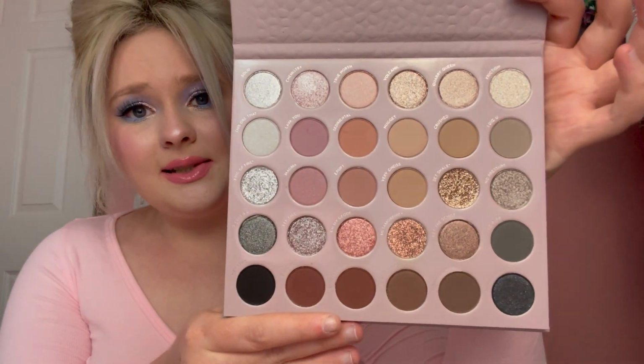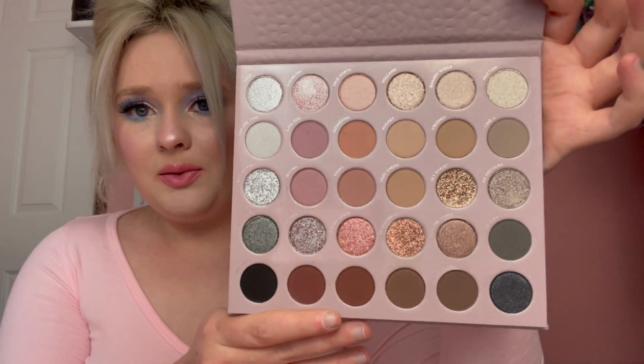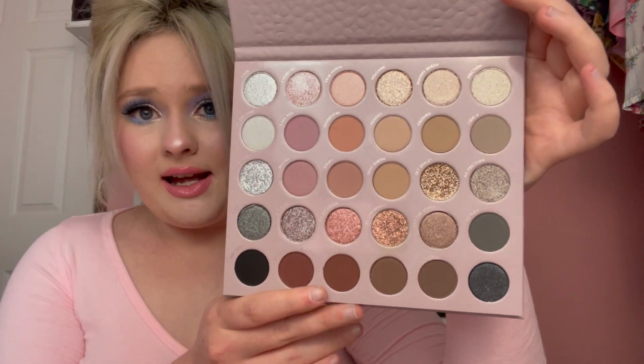You do have pressed glitters in here, so if you're not a fan of pressed glitters, I would stay away from this one, but this is such a pretty color story. Seems like this palette has done pretty well for them. This is what the Rock Candy eyeshadow palette looks like. This is new-ish in my opinion.